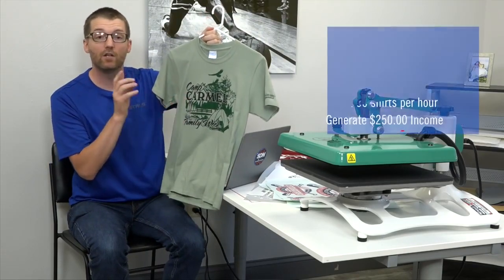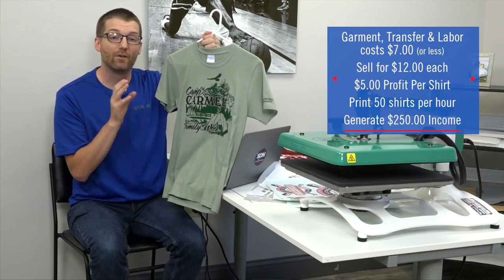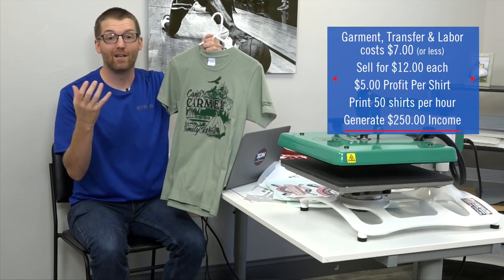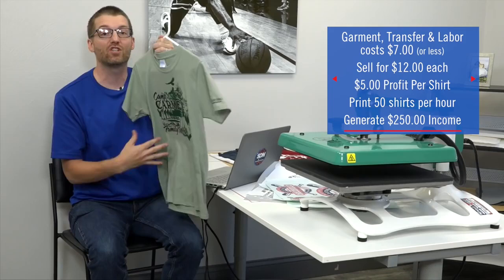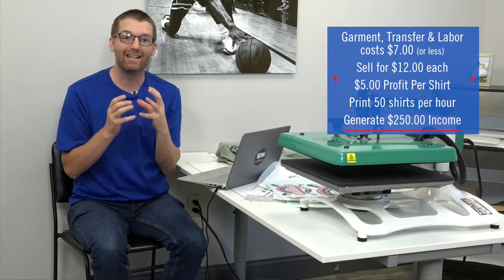A shirt like this, including the garment, the labor, and the transfer, I can print easily for $7 or less. You can sell these all day for a minimum of $12, possibly much more. If you're like me and you like math, that's $5 in profit for every shirt that you print. And you can print 50 of these shirts in less than an hour, generating $250 in income.